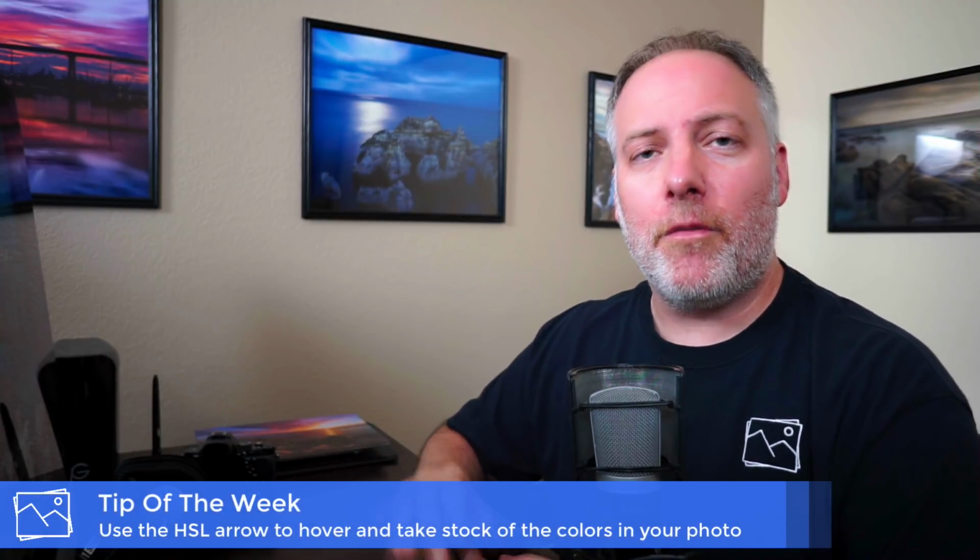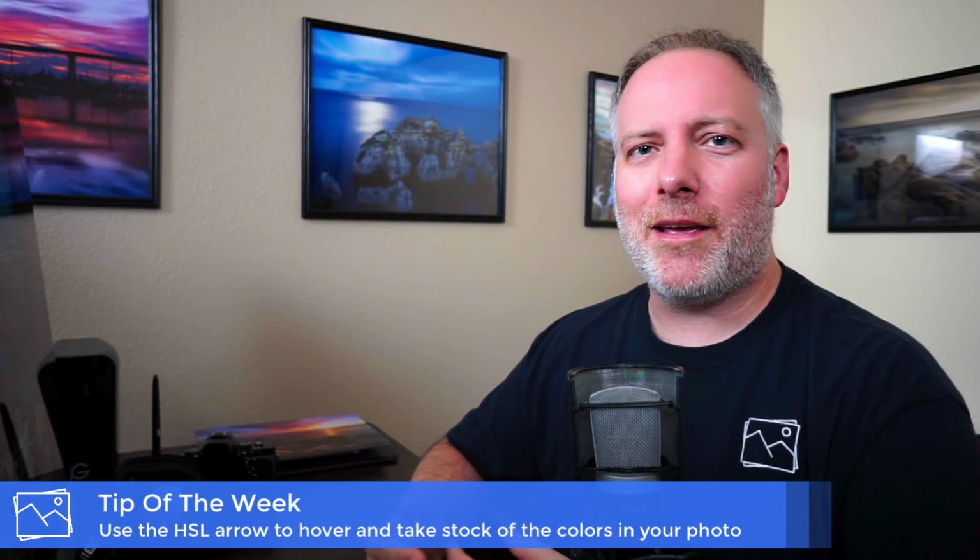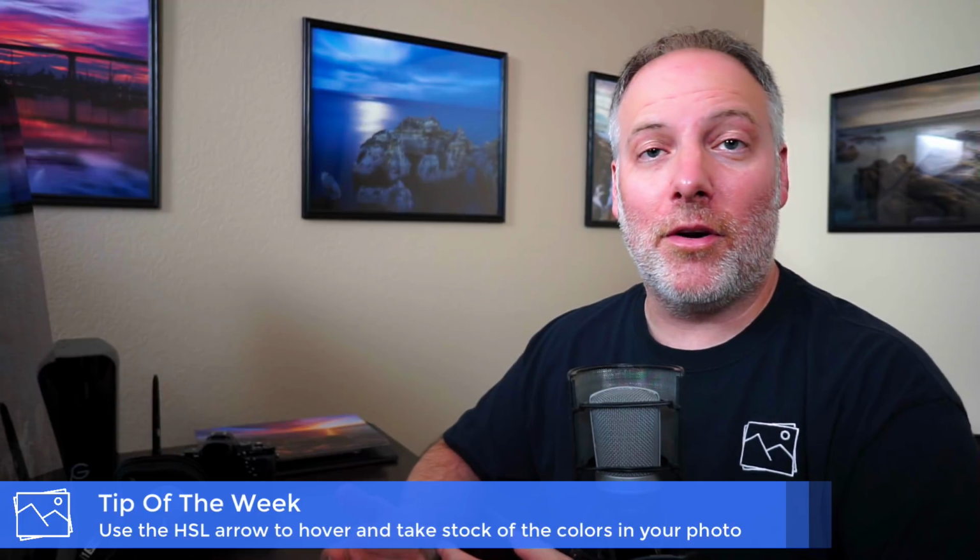Well, for tip of the week, how about the HSL panel? Not so much how to use the sliders, but using that little double-headed arrow just to hover over areas of your scene. And you can get a quick assessment of what are the color tones that I have throughout the scene. What are the predominant ones? In this scene, it was blue and orange. And that gave us some knowledge to make it very easy to mask certain areas. Using a color range mask, targeted the oranges, really easy and quickly pick up just the rocks. It's a different approach than using luminance masks for targeting certain areas of your photo.